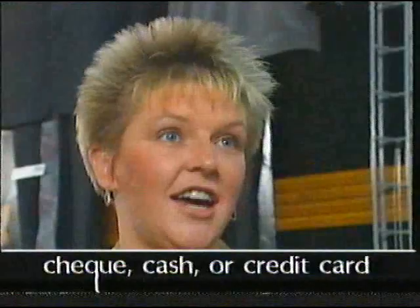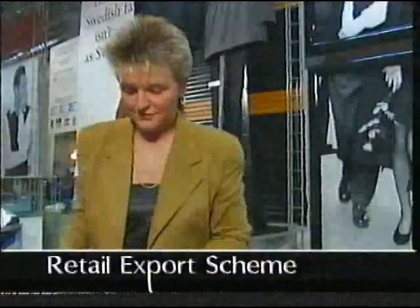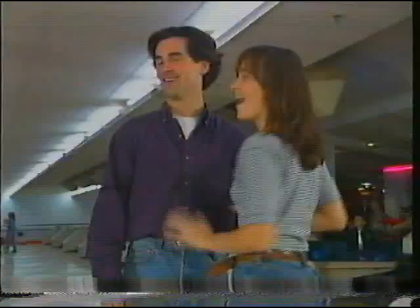Credit card, please. Okay. You might find it useful to ask if the shop operates the retail export scheme. This means tax-free shopping. You fill in a form in the shop, which will enable you to claim back the 15% tax that you have paid. The Metro Centre really has a vast number of shops and services, but the most extraordinary thing about it is its indoor funfair.